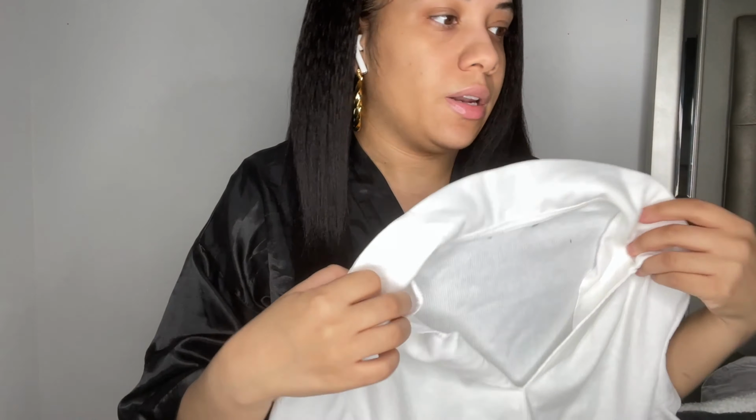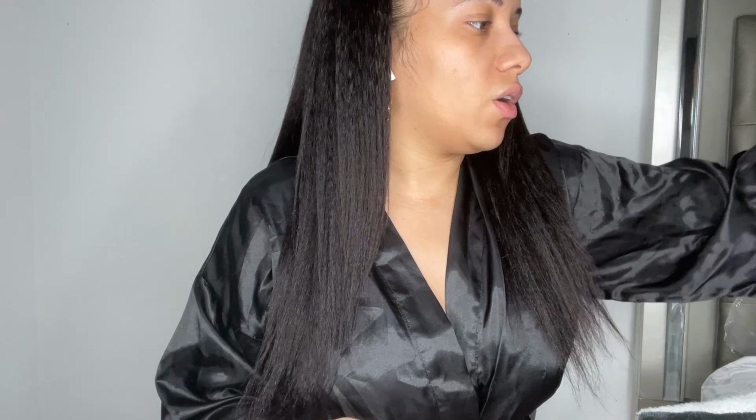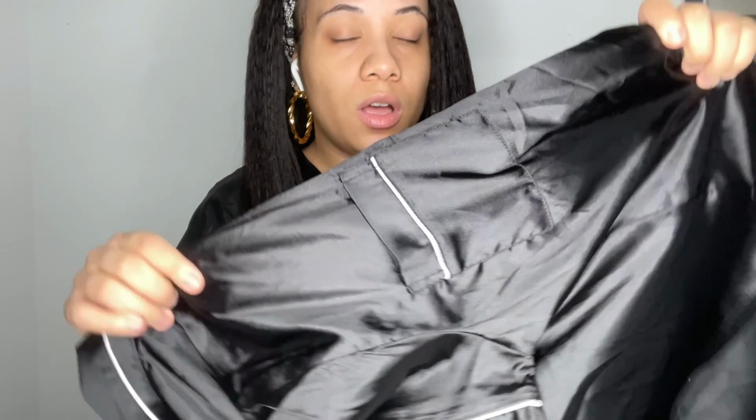So basically right now I'm gonna try everything on for you guys and let you know my final thoughts. So far so good. The prices are super affordable. The quality is really good. No complaints with the quality at all. Nothing's like super see-through, and the materials are really good. So let's try these things on.